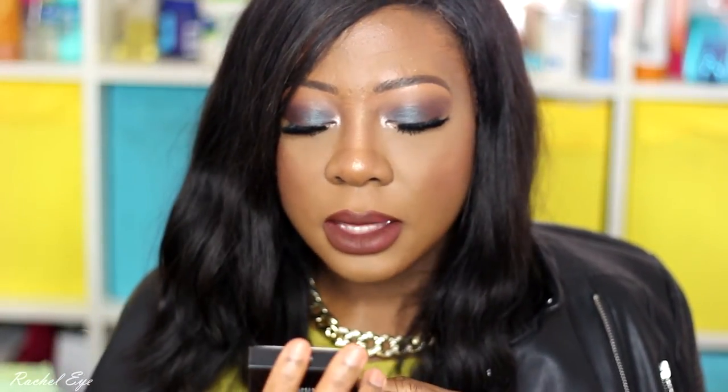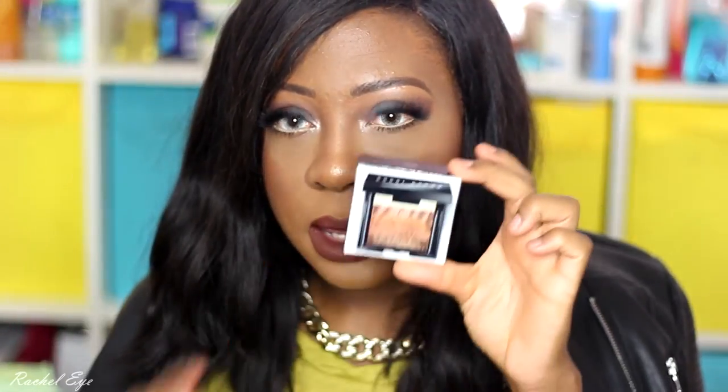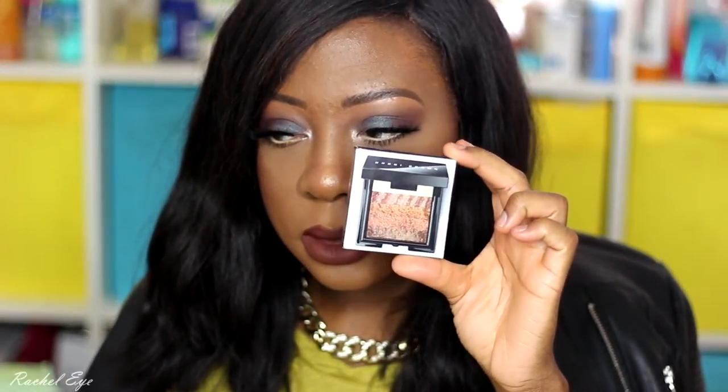And then I have a Bobbi Brown Pro card, but I never bought anything from Bobbi Brown yet. So I was like, let me get the travel size of the Mini Shimmer Brick Compact. I got the color Bronze, and I think this was like $20. Can't wait to try that out. I have not used any of their shimmer bricks.